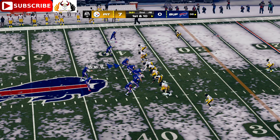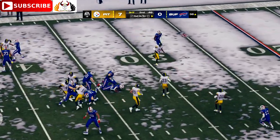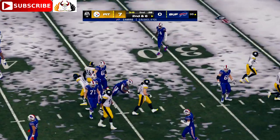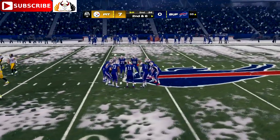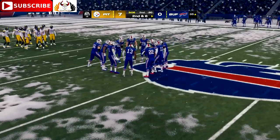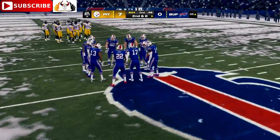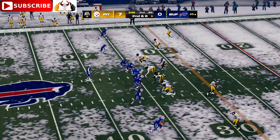Here's another 1st and 10. A run with Harris out of the shotgun. They give him 4 yards there. It'll be 2nd and 6. And that was a quality play to start a new set of downs. That was simply an offensive line winning the battle up front and winning in a big way and giving their guy in the backfield a nice lane to hit. 2nd down and 6 now.